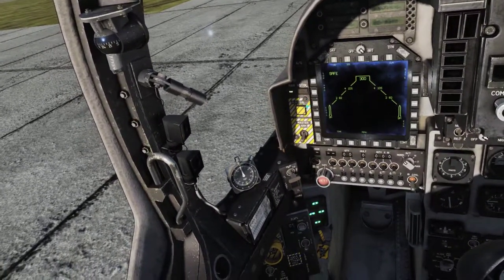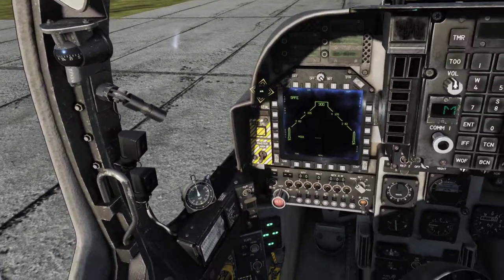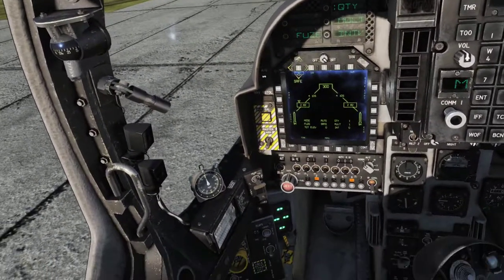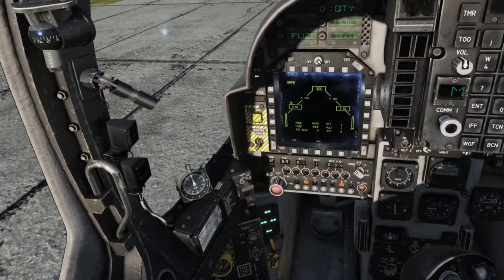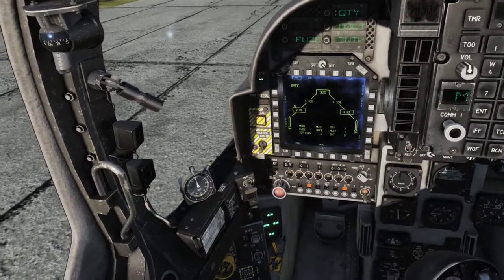First, press the AG Master Mode button to enter the air-to-ground mode. Now press Push Button 6 to select the Mark 82 bombs. You will notice that stations 2 and 6 are now boxed. This indicates that they are selected and the weapons from these stations will be released with the next push of the bomb pickle button. The inverted triangle above one of them indicates the priority station.